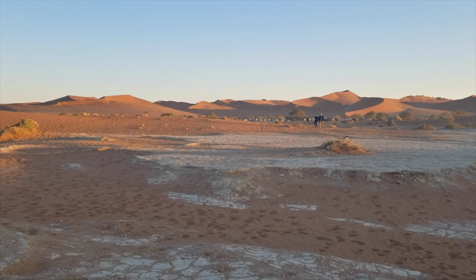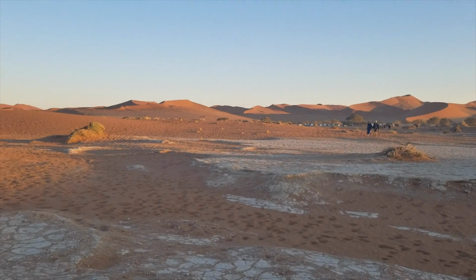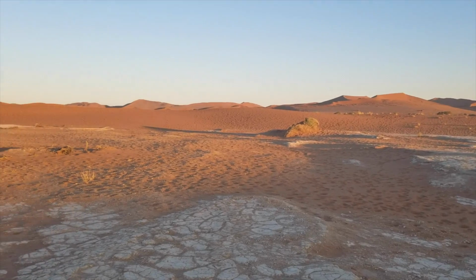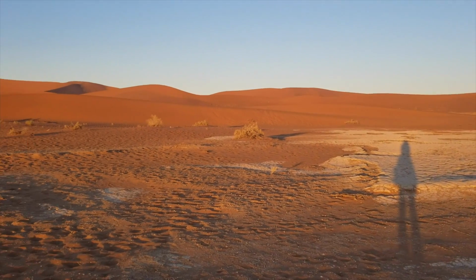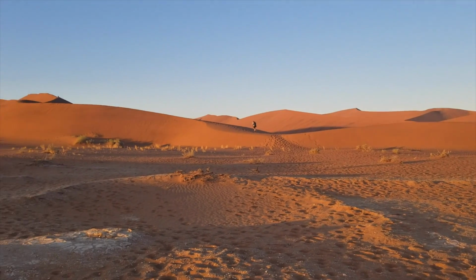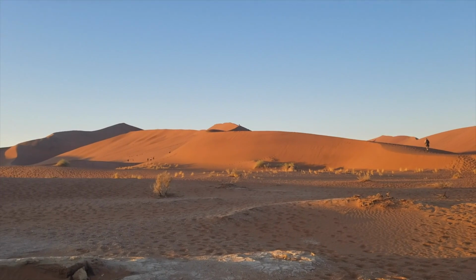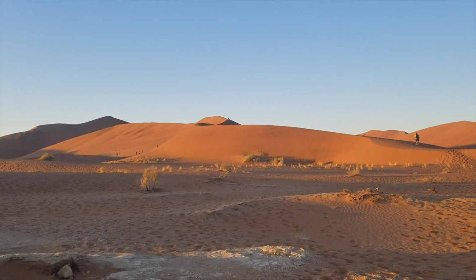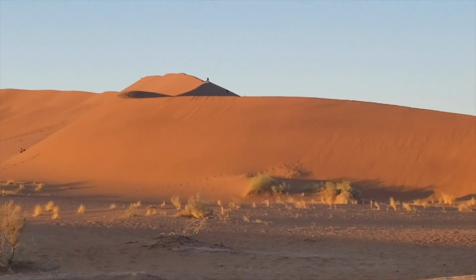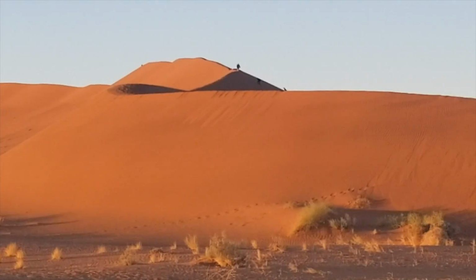Okay, so to get to Deadvlei, we parked back there, and then there's this trail that's virtually unmarked. We're just kind of following the people ahead of us, but I think it goes up this ridgeline here, all the way up. Oh gosh, you probably can't see, but I think I'll use my chromie zoom. You can see way back there in the distance. I think we have to hike all the way up to the top of that.